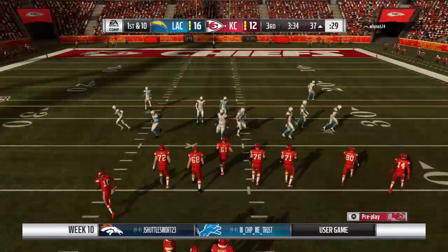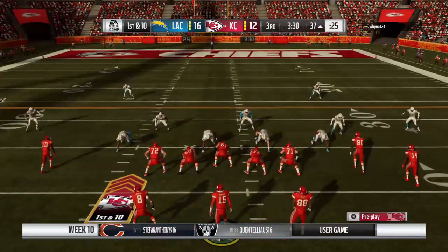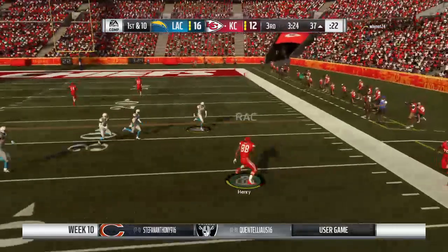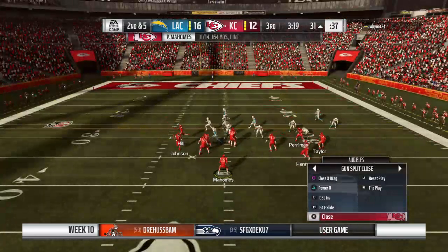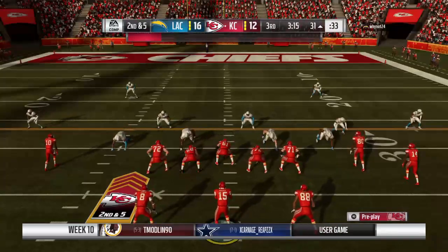Line of scrimmage, the 37 on 1st and 10. On 1st and 10, here's Mahomes. Goes underneath for Henry. And this time not quite to the 30. It'll be down at the 31-yard line. It's a gain of 5 on the play, and it's a 2nd down.